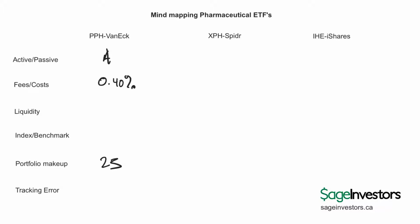0.4%. In terms of liquidity, what's the average trading volume of the shares? Does it trade a lot, or does it trade a little bit? That's important, because it can impact the prices you're going to get and the price swings of the ETF. In the case of the Van Eck, they trade on average about 45,000 shares a day, which is okay, pretty decent. There's a bit of liquidity behind the fund.